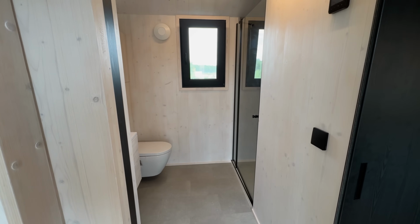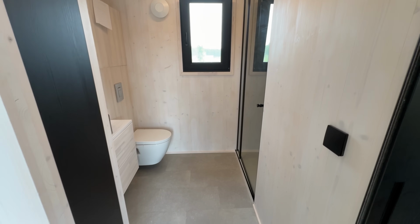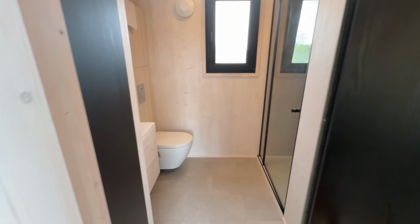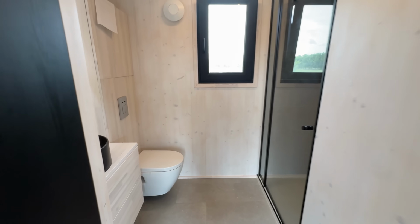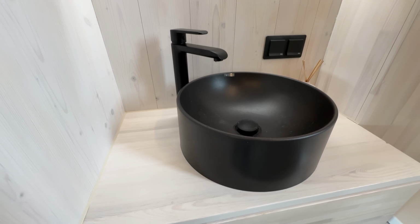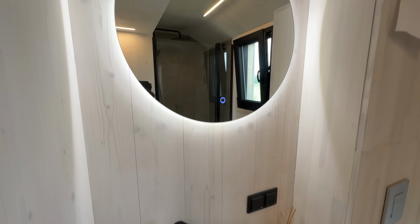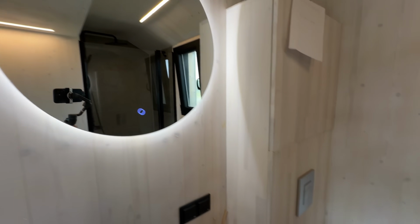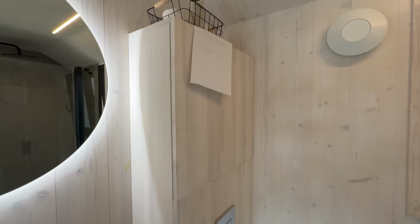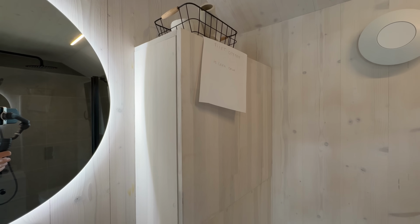So not a huge home, but a very nice sized bathroom. Again, we've got the slider on this one. So there you go with that. Heading in, vanity first with the black sink, black hardware, round mirror up above. You got the toilet in the corner with a little bit of storage over there. Since I don't know what that says, I'm not going to open it. Window here and the walk-in shower.